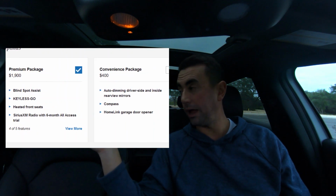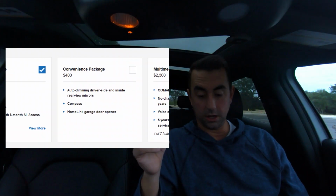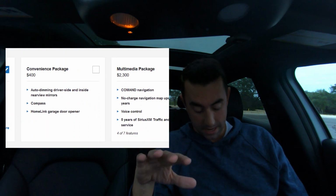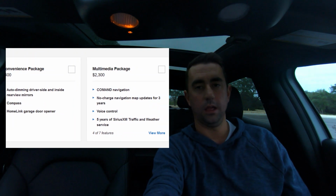So the first is the premium package that adds blind spot monitoring, which I definitely recommend. The B-pillar is right in the way of your face in this vehicle. It also comes with heated seats. The lighting packages, as I mentioned some of those earlier, I would recommend those. And then the multimedia package, which allows you to add Apple CarPlay, which I think is essential. So it's just an unfortunate truth with this vehicle. If you want some of those cool things like the ambient lighting, blind spot monitoring, Apple CarPlay, you're gonna have to pay to upgrade your options.